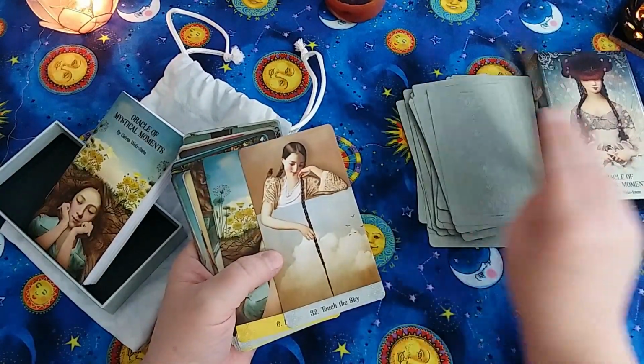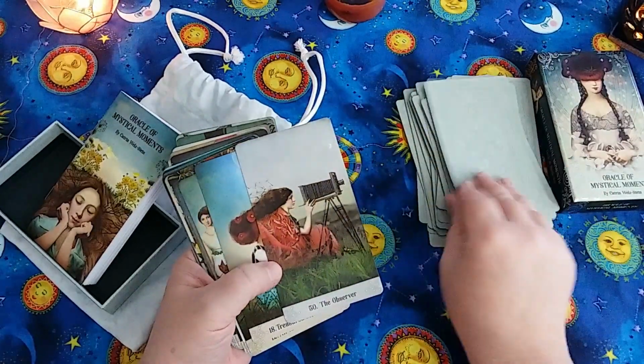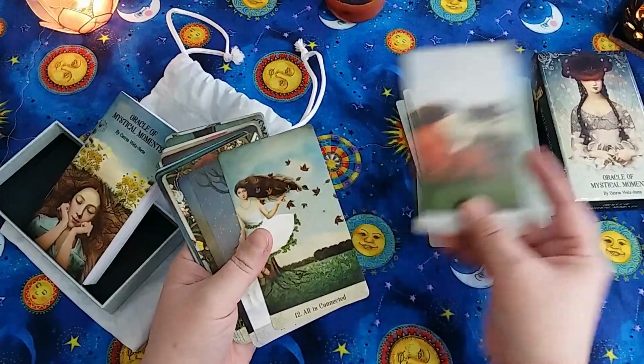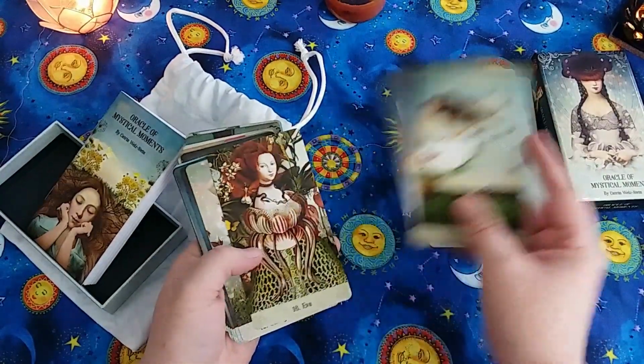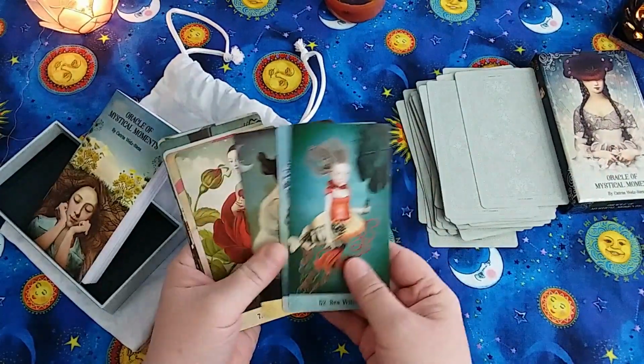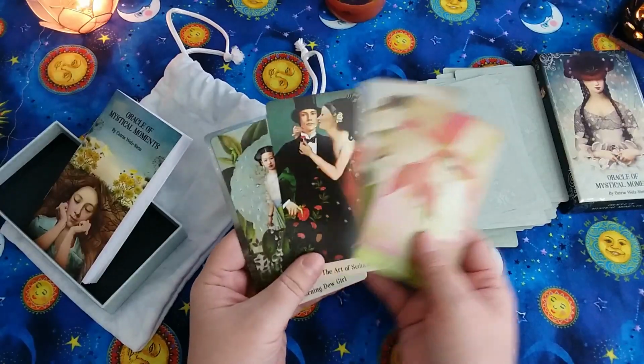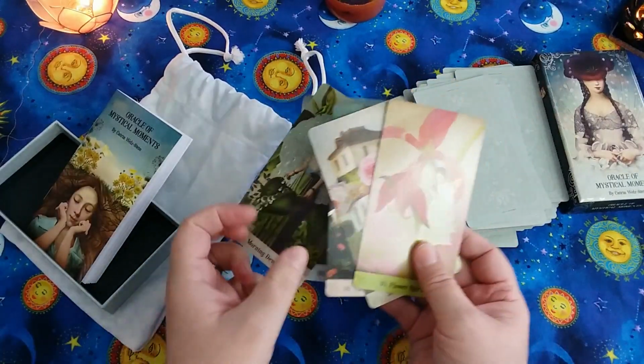But most of these, I think, give you a lot to pull from intuitively, even if you don't know what the keyword is supposed to mean. I think there's a lot here to work with and to just let your intuition run wild. So I do enjoy it. And I don't have anything else that's aesthetically similar to this, with this sort of dreamlike, otherworldly feel to it.